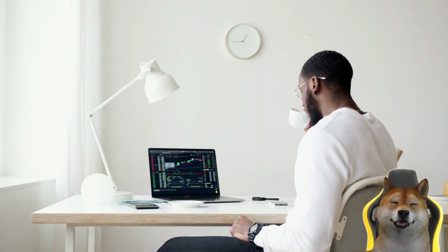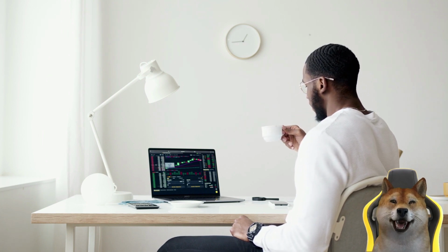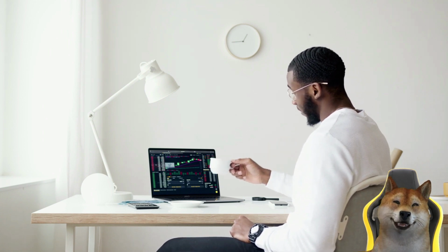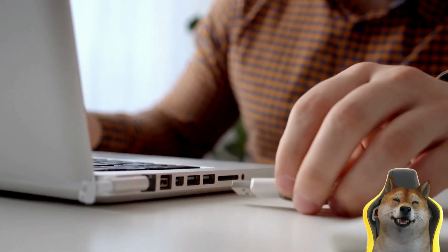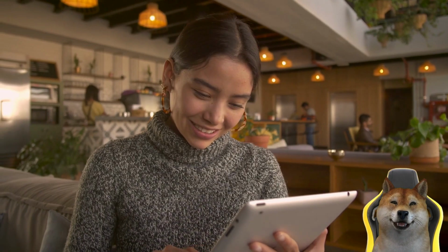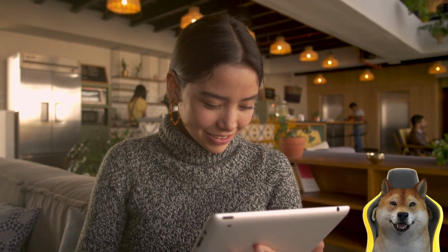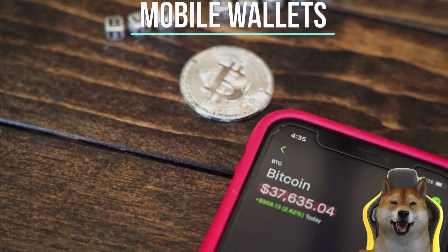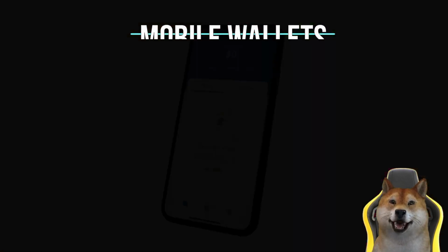Alternatively, you can export the corresponding private key or seed phrase. This will allow you to access your funds on other devices if your computer stops working or becomes inaccessible. In general, desktop wallets can be considered more secure than most web versions. However, it is important to ensure that your computer is free of viruses and malware before setting up and using a cryptocurrency wallet.